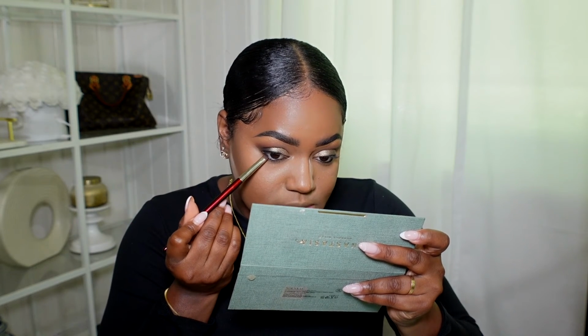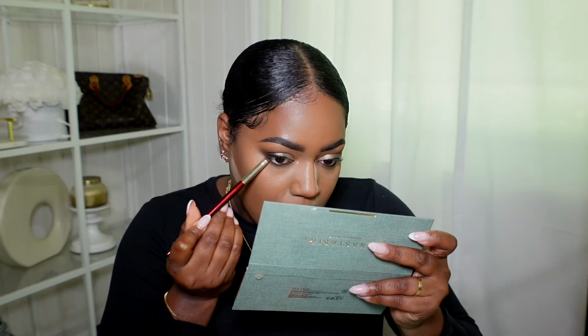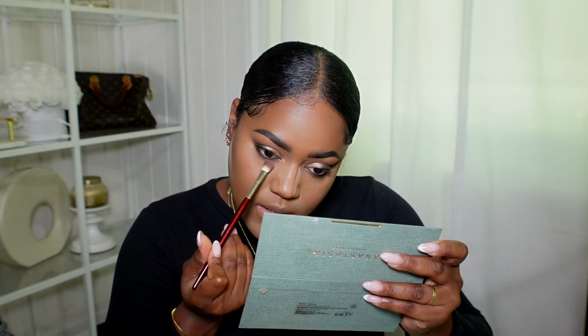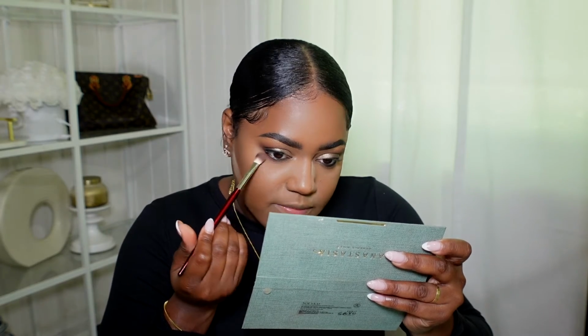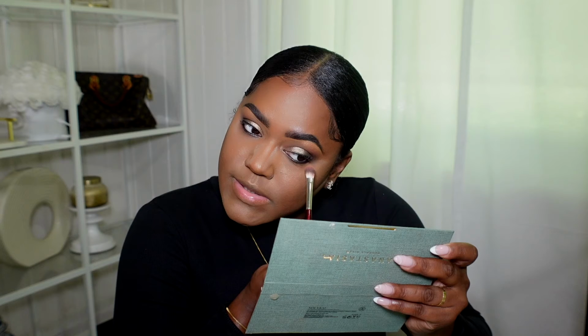Then I'm gonna take the color Muse and I'm going to just smoke it out a little bit. And then I'm taking Metro and then I'm gonna go under those two colors. I'm just adding a little bit of Metro to the bottom to just help blend everything together.